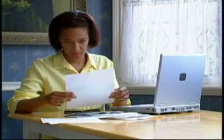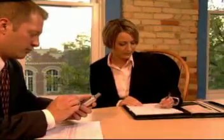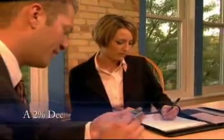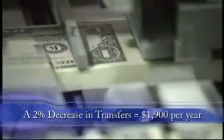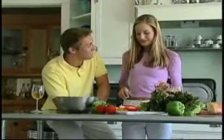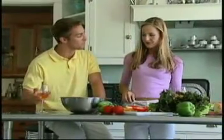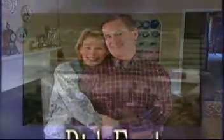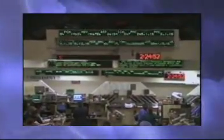On the other hand, if they can reduce their expenses by 2%, by identifying money they are transferring unknowingly and unnecessarily, they would save an additional $1,900 in a year. That's the equivalent of increasing their rate of return on their savings by an incredible 38%. Absolutely risk-free.